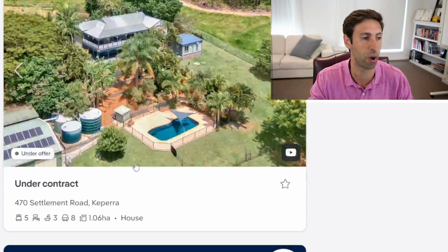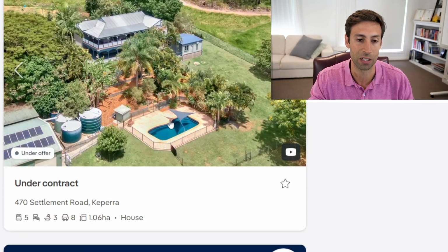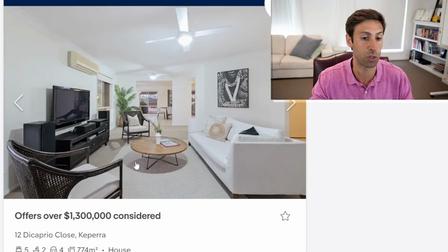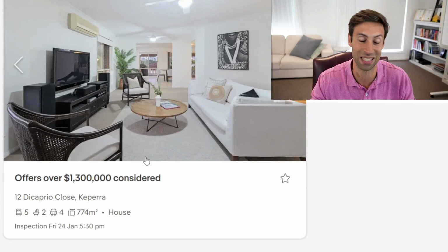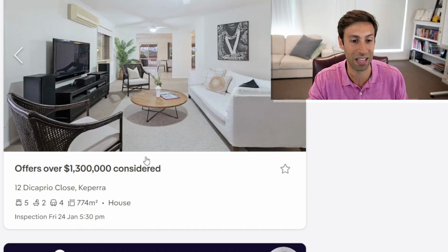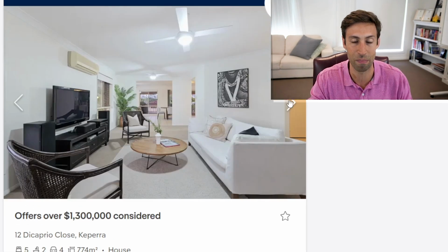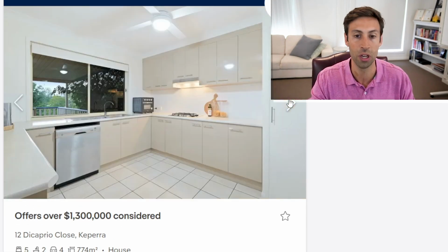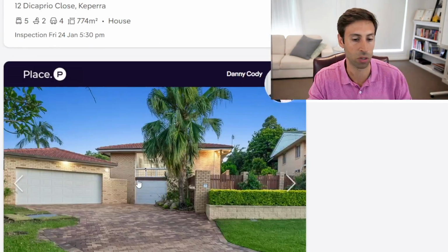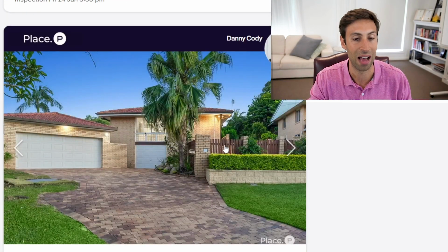This one's under offer, no price listing, but it's probably going to be under offer for the same price, around $2 million. And then we drop back down to 1.3 million. So that's a pretty big lift in values between the most expensive and then the next one down. So you've got an average 5-bedroom house, again not new, quite dated, 1.3 million. It's on a 700 square meter block. So that's important, that the block sizes are quite large.